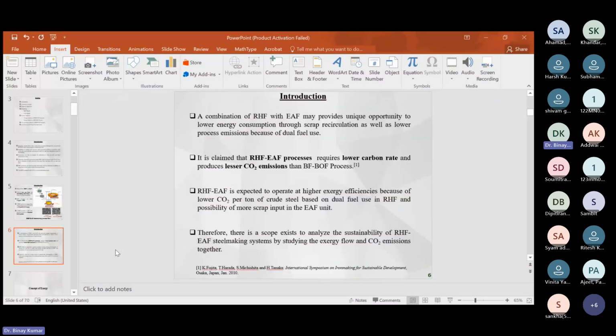Now, a combination of rotary hearth furnace with electric arc furnace may provide a unique opportunity to lower energy consumption through scrap recirculation as well as lower CO2 emission because of the dual fuel use. Here, the lower energy consumption is because if you go for the conventional blast furnace basic oxygen furnace route, in BOF the scrap charging is limited to mostly 15 to 20% only. But in case of RHF, there is a possibility to charge a higher amount of scrap since we are melting in the electric arc furnace.